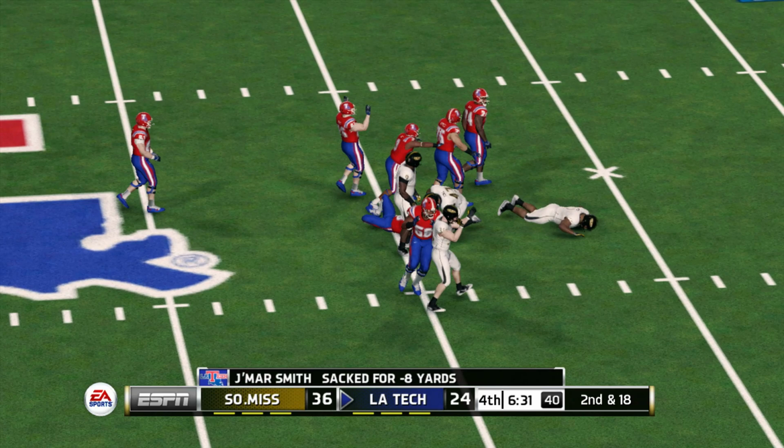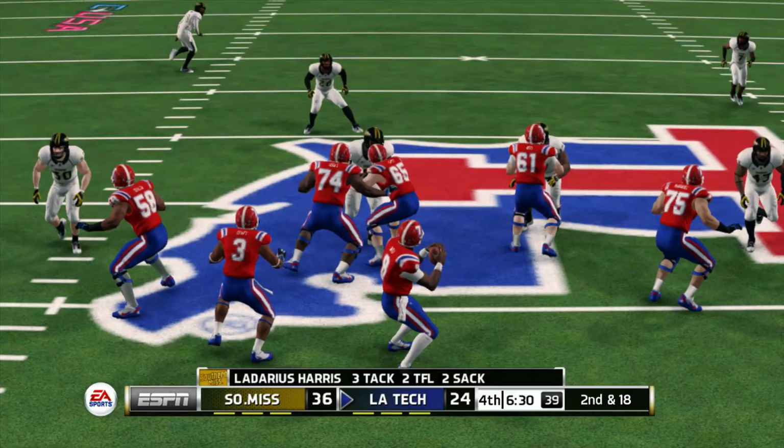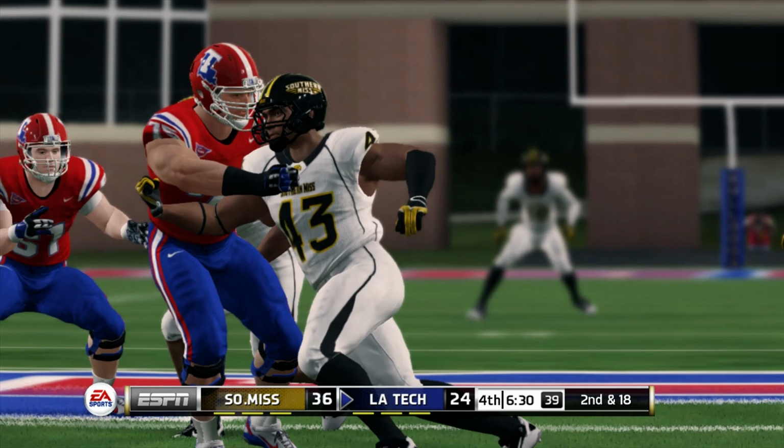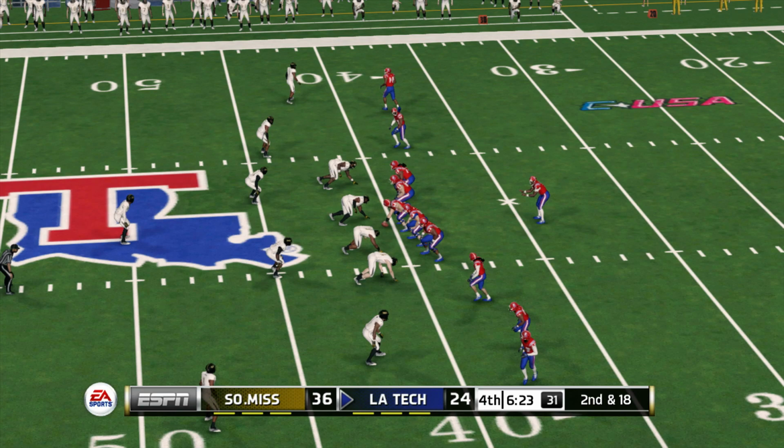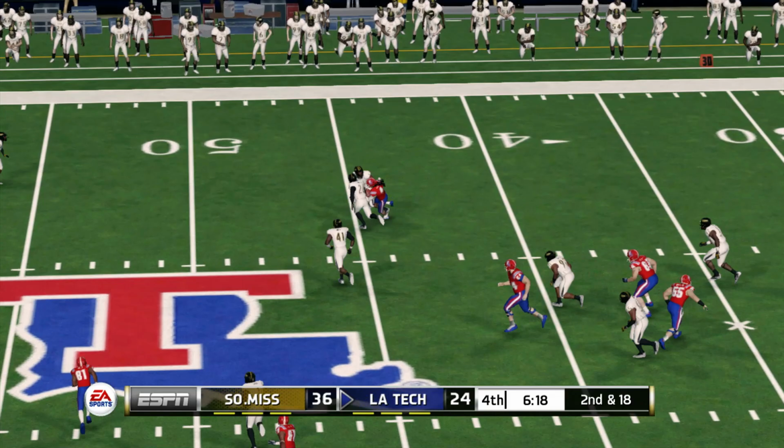Can this offense do anything to slow down this defense? Well, they need to start keeping their backs in to help out in blocking. The quarterback is getting pounded back there. So the sack makes this a second and long. 26, Mike. 26, Mike. They come out on an empty backfield. Fires out to his receiver, and he's leveled at the 45-yard line.